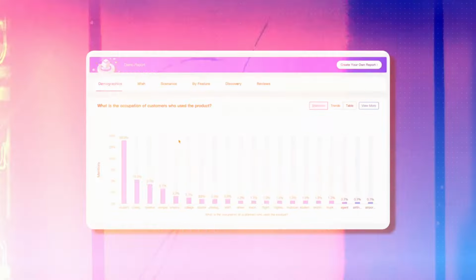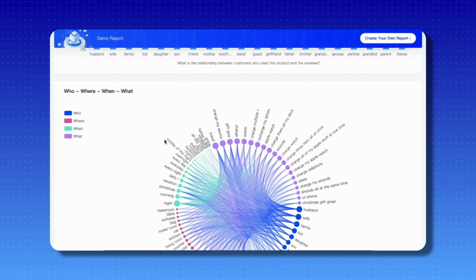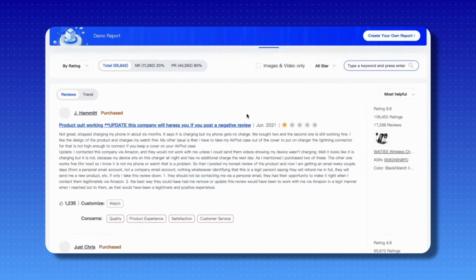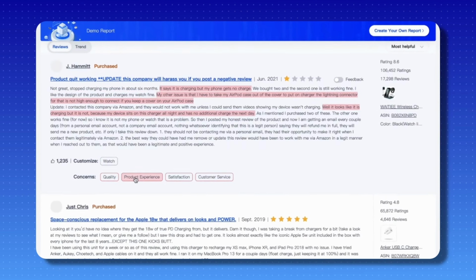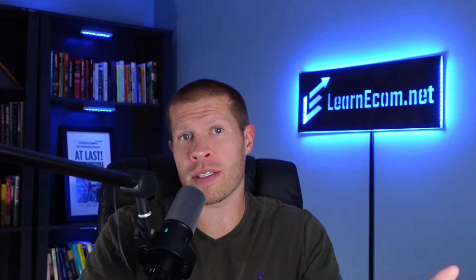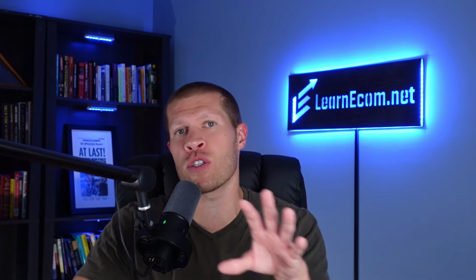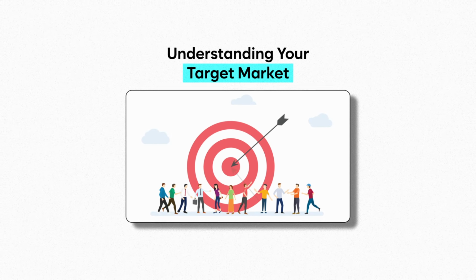Now, VOC.ai simplifies the market research process by analyzing vast amounts of data from customer reviews on the listing, social media in general about it, and other online sources. This AI-driven approach provides sellers with deep insights on what customers within their industry and niche truly want. It eliminates the guesswork and saves you valuable time. Now, understanding your target market is obviously crucial for product success.